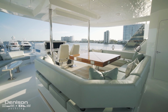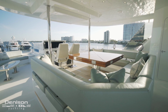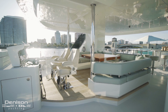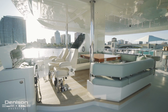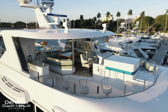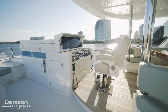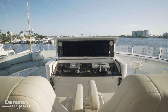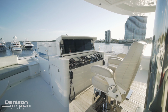Our next stop is this huge dinette. Soft green U-shaped seating wraps around 3 sides of an expandable dining table. This is the perfect place for the whole family to gather together and end the day on a high note. Forward of this is the upper helm. This is one of 4 helm positions on board and is decked out with almost all of the same features as the main lower helm. A pair of comfortable helm seats face an array of electronics that can be closed up when not in use.